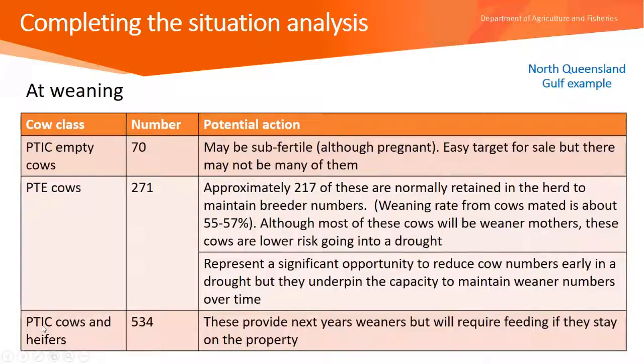Then we've got our PTIC cows, the ones that are in calf. There's normally over 500 of them. There might be a few less this year because the wet season's been a bit crook. These provide next year's weaners but will require feeding if they stay on the property. So there's our bit of a situation analysis of what's on.